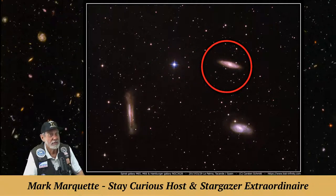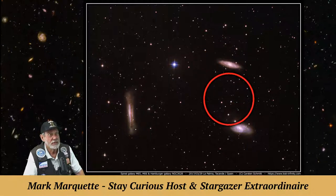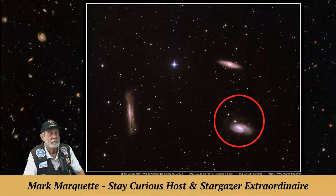That's the Galaxy M65, and below it's M66. And these are billions of stars, just like our Milky Way.